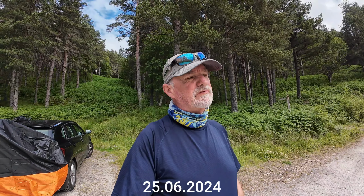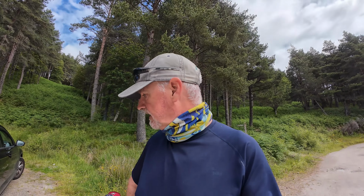Well, it's pretty good at the moment, better than expected. Kind of some blue sky, most of the tops are clear. And again, there's a wee bit of breeze, which is good. So it's about 10 o'clock just now. Reckon maybe about 7-8 hours for this walk. Just take it nice and steady again. And we'll see how this one goes. So catch you further along the trail.